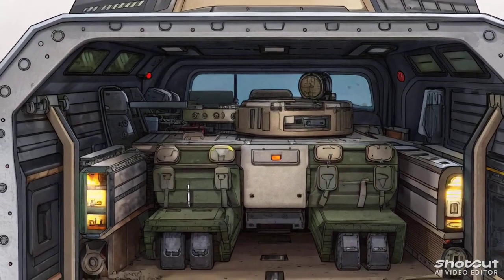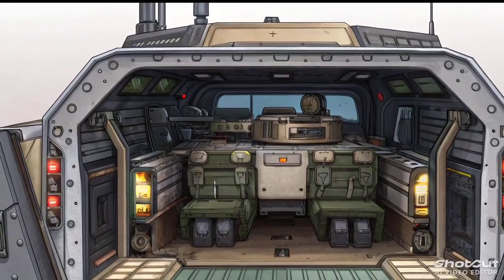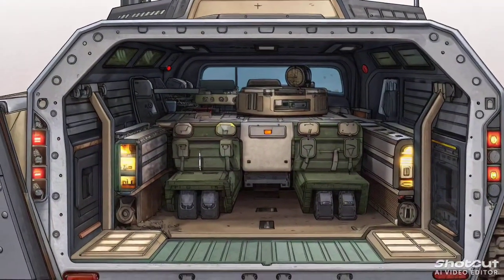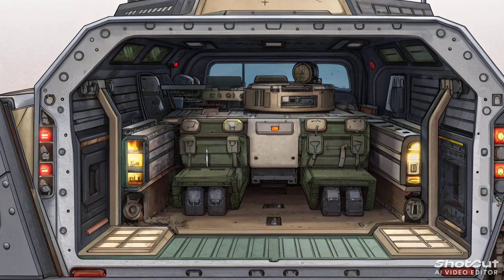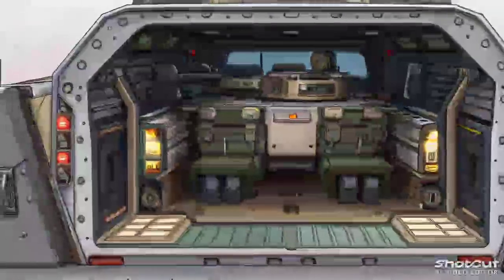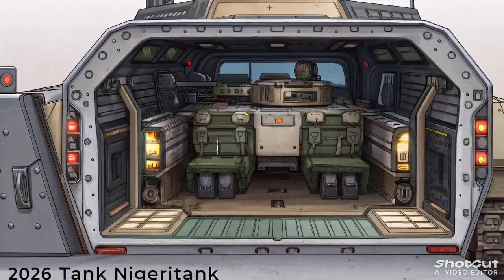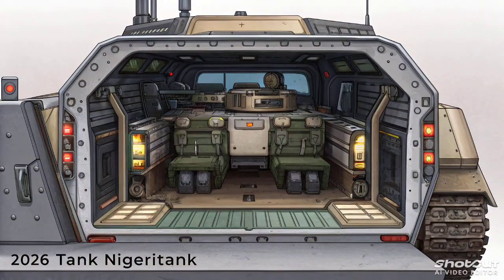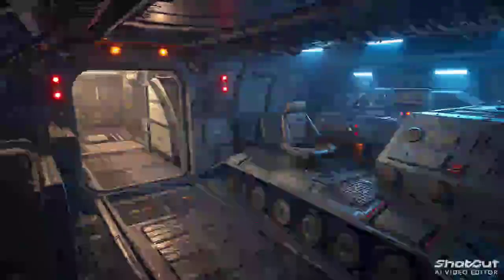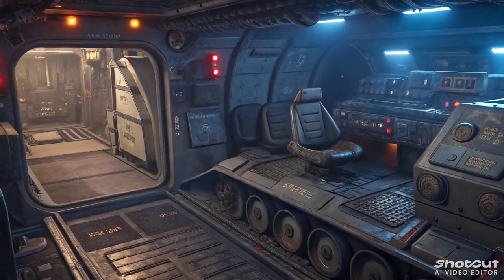Internationally, the tank has sparked interest from neighboring countries and allies. Several African nations have already expressed interest in joint training programs and even potential procurement deals. For Nigeria, this presents not only an opportunity to strengthen regional security but also to position itself as a future exporter of defense technology.